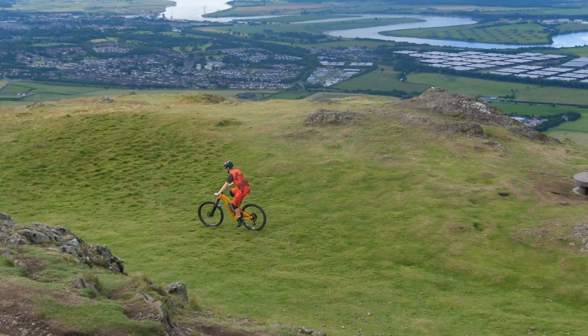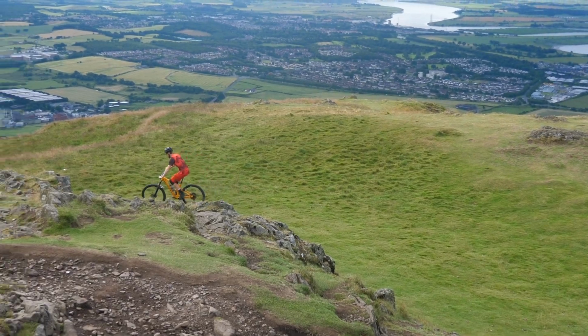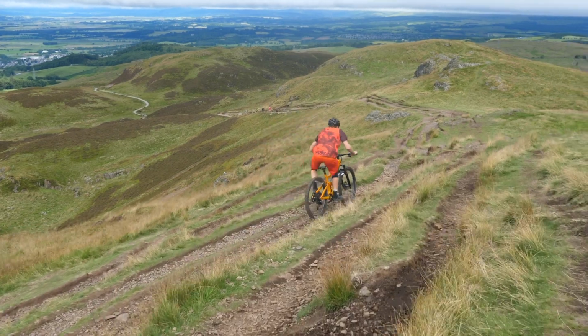That was Doorstep Hill. I don't know how many times I've summited it and descended down when I was training for Enduro World Series, downhill races, or just out for a general ride. It's well into the hundreds, if not the thousands. I know it like the back of my hand.